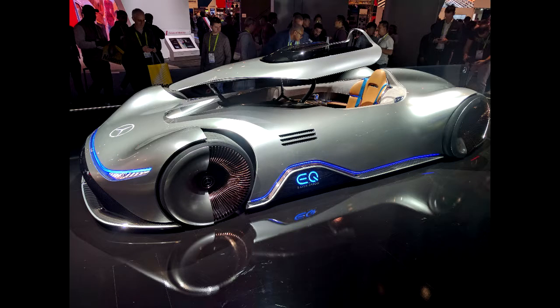Something different was the Mercedes EQ Silver Arrow. That was another really neat car that I was able to see. Basically, this is an electric race car. It's only a single passenger, or a single driver, basically. There is no other room for anything else, so it's absolutely made for race car type application. And there's a couple things that were interesting about it.